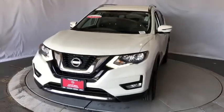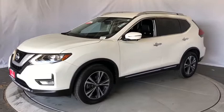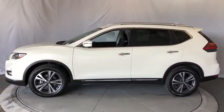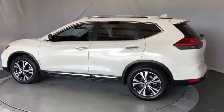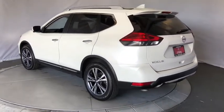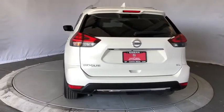Make a great choice today with the 2017 Nissan Rogue. The stylish Rogue gets 27 mpg and still boasts nearly 58 cubic feet of cargo space. With a 5-star side impact safety rating and confident handling, the Rogue is more than you expect and everything you deserve. This vehicle has less than 35,000 miles.